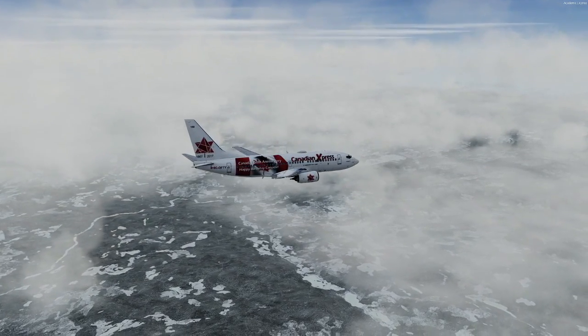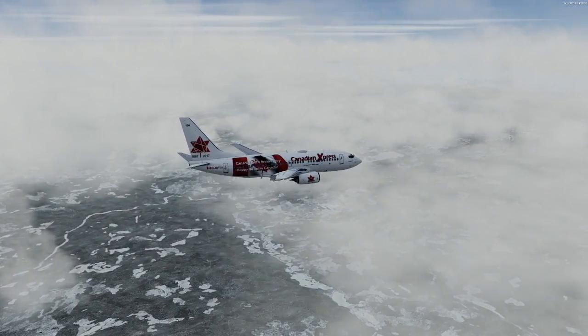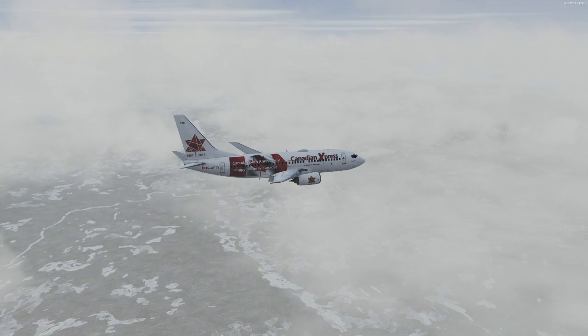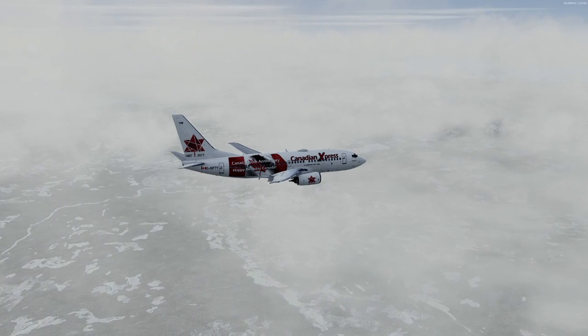Encore 221, Vancouver Center, radar identified, passing through 2,600, climb flight level 200. Climb flight level 200.